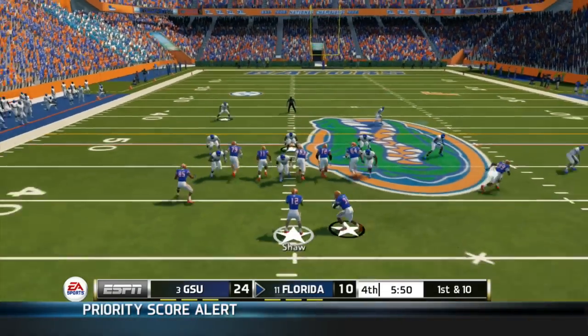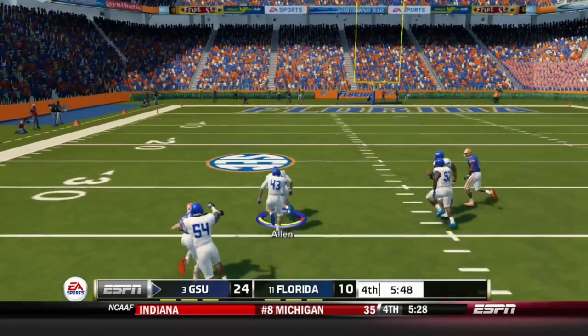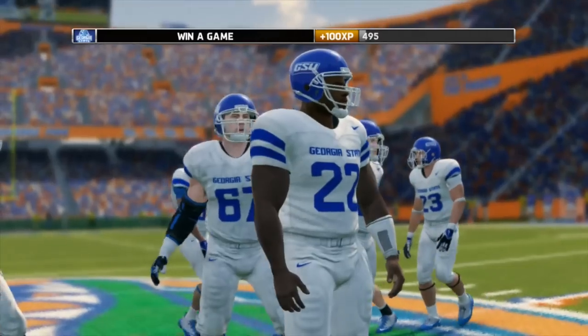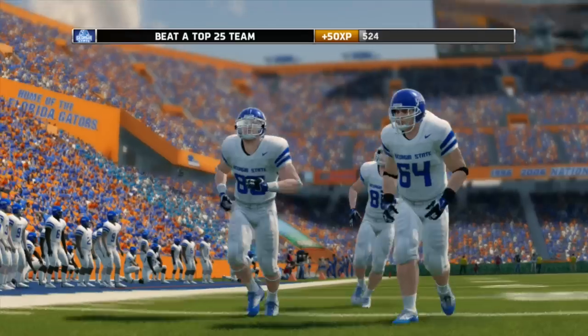Later in the drive, 1st and 10. Shaw's pass is picked off. B.J. Allen undercut the route, and he picks this one off. He's going to take this one to the house. And Georgia State now up 31-10. Well, that will seal it. They will take this one.